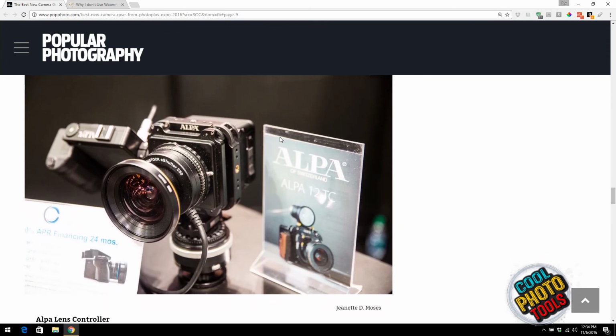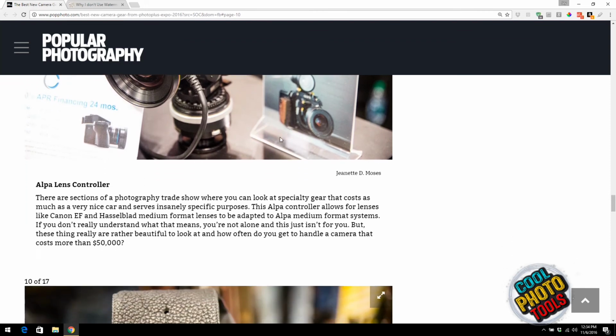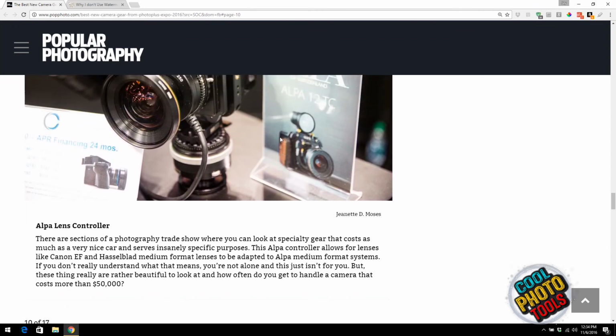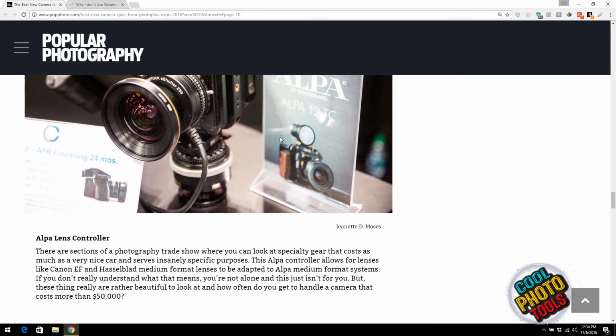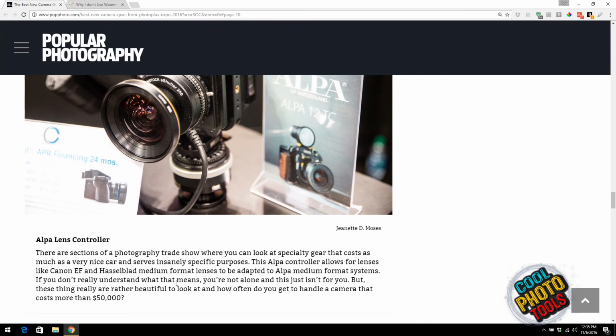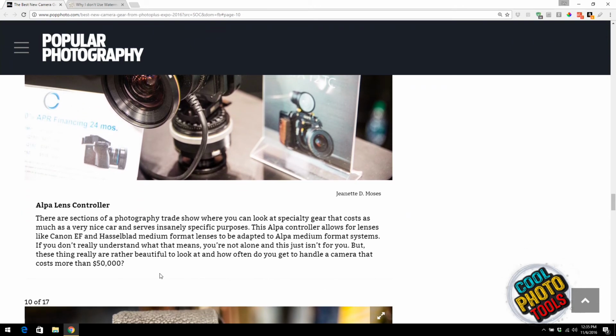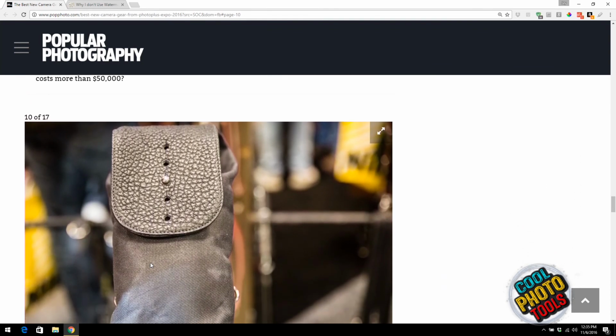So what else have they got here? What is this? Oh, Alpha lens controller. Let's see here. Specialty lenses. I don't know what that is. The controller allows for lenses like Canon EF and Hasselblad medium format lenses to be adapted to the Alpha medium format systems. And it says if you don't really understand what that means, don't worry about it because they cost more than $50,000. Yeah, okay, never mind. Good, I was worried. I didn't know what that was. Yeah, that's clearly why I don't know what it is.